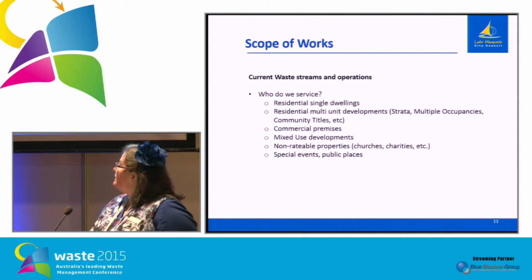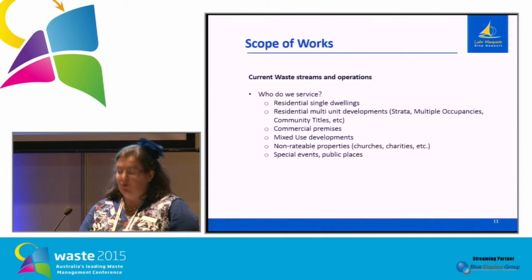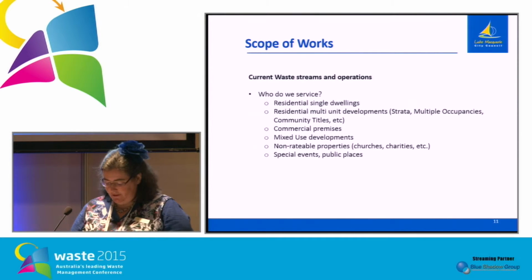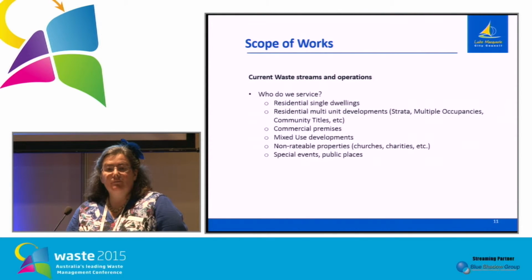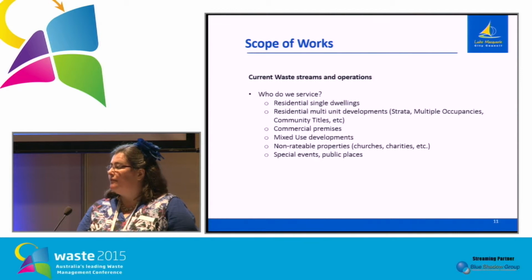We spent significant time scoping our current waste streams and our stakeholders. So those are the list there. The non-rateable and mixed-use developments are still challenging for us, and we've also been looking at our special events, and we have some special events now adding food waste collections.